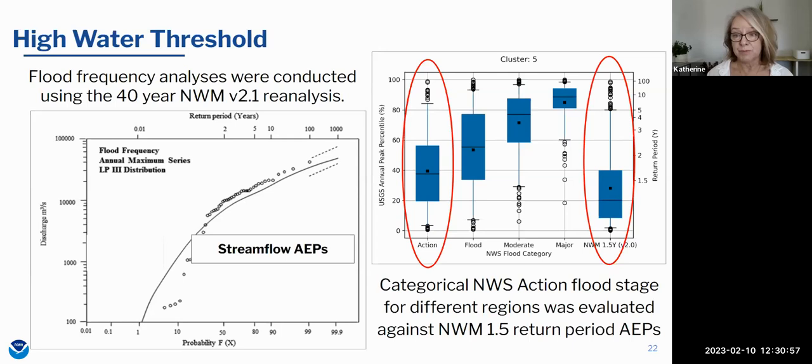So for example, if a region has a high flow threshold set to a 2.1 return period, then all the reaches within that region will use the discharge that's related to that reach's 2.1 year return period as the high water threshold. Next slide.